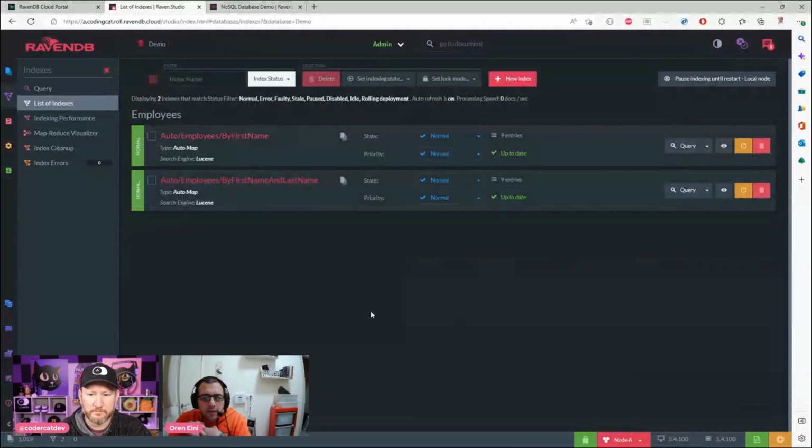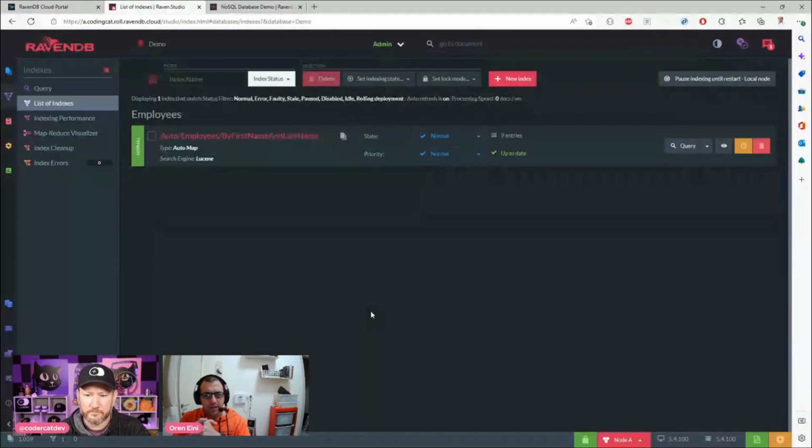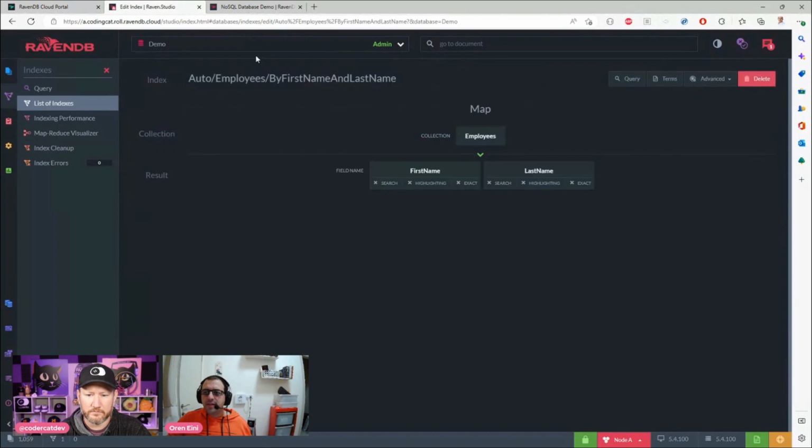Now, in a few seconds, something really interesting is going to happen. And that something is that RavenDB is going to say, hey, you know what? I don't need that index. That old index just by the first name, anything that it can do, this index can do as well. So I can remove that. So now what happens is that you have the ability to automatically and transparently get the right set of indexes based on your actual load.